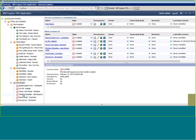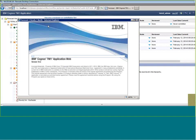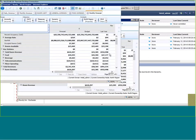Now, I can also, as an administrator or a person with view of roll-ups in the system, let's say I want to see what the North region's forecast is. I'm the North region manager, and I want to see out of my hotels how much net income I think I'm going to get for March. Okay, I can see that same set of templates in the same format by simply clicking on the North region, and I'm going to jump over to the monthly forecast tab. And what the system's doing is it's adding all those hotels together into the correct format here.